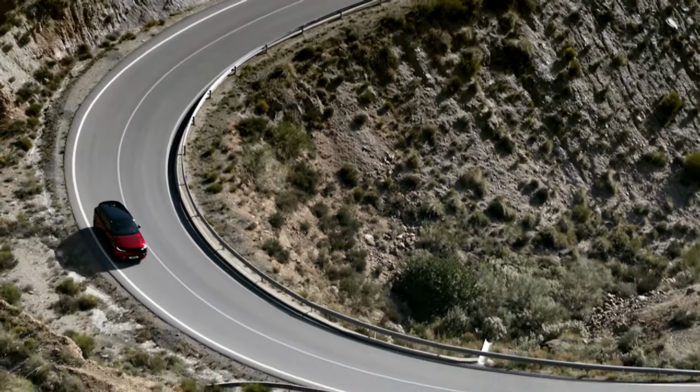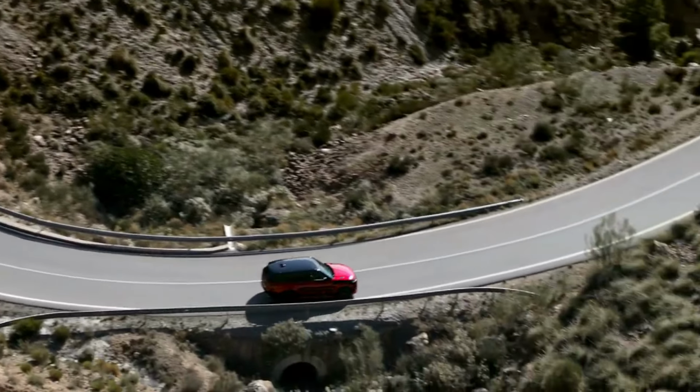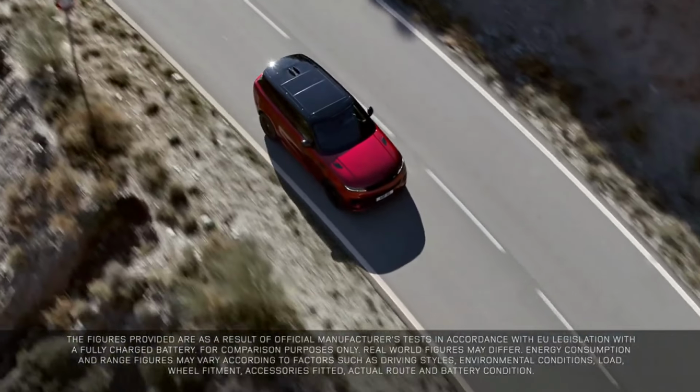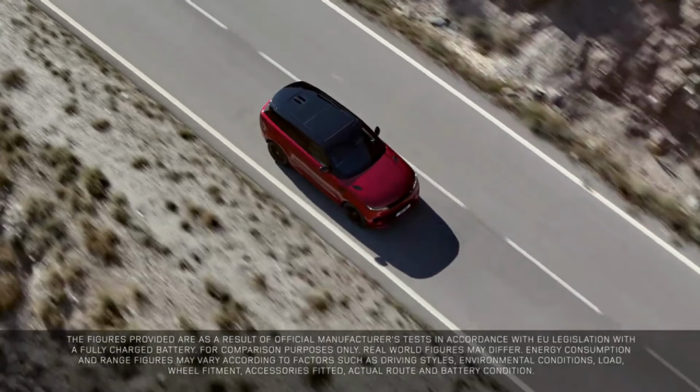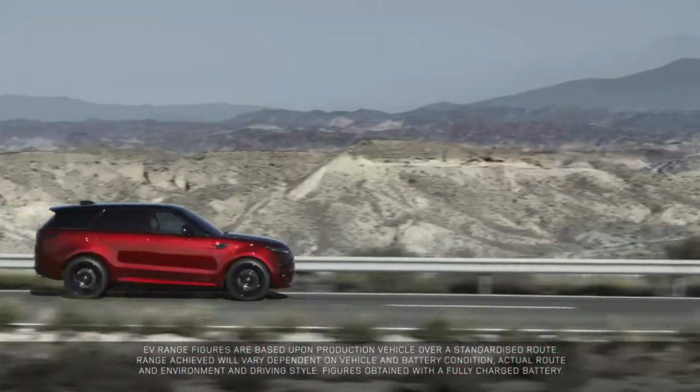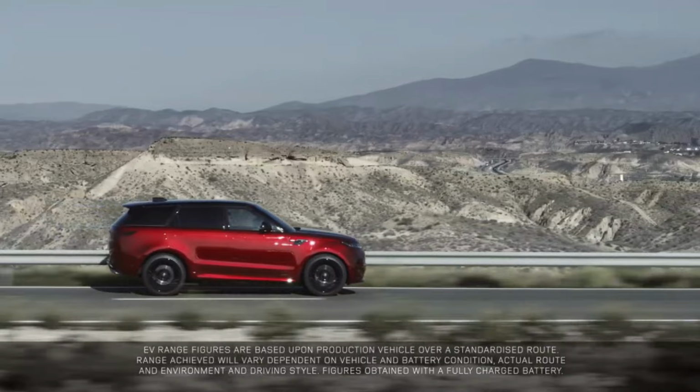All models come with an 8-speed automatic transmission, standard all-wheel drive, and an adjustable air suspension. The Range Rover Sport can also be had with an optional performance driving setup called Stormer Handling Pack, which adds rear-wheel steering and torque vectoring.